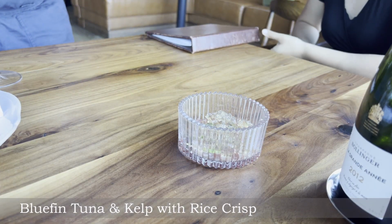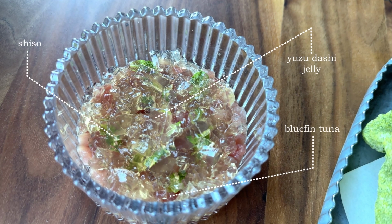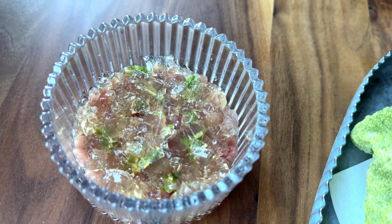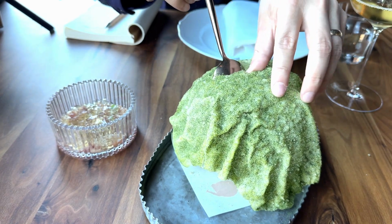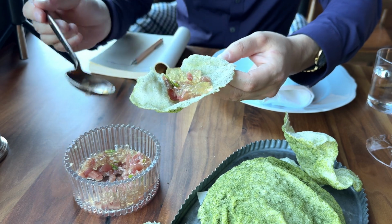To start, the kitchen brought out this glass tray filled with bluefin tuna and dashi jelly, accompanied by a seaweed rice crisp that looks like a jellyfish from another planet. The tuna and dashi assortment was packed with flavor, so much that the seaweed crisp could have been seasoned more lightly to allow the tuna to shine.